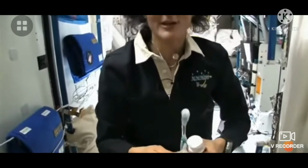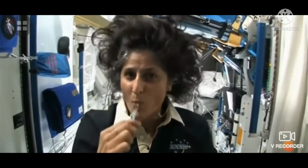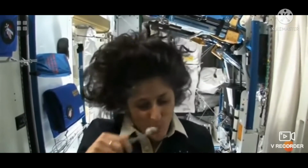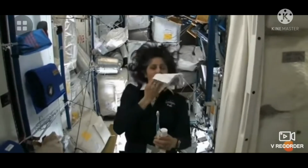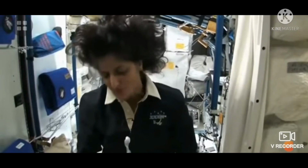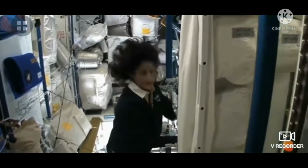So a lot of people ask about what do you do with the toothpaste after you brush your teeth. Two options. Swallow it, and it's sort of like mouthwash, but it tastes a little gross. Or you can just spit it out in a paper towel, and then you don't have to worry about it. Swallowing I wouldn't recommend at home. I'm only up here for 4 months, so it's not that bad.